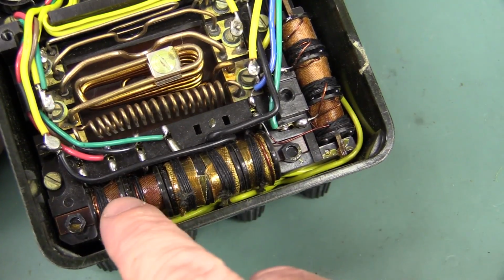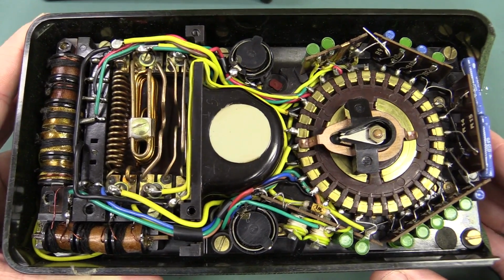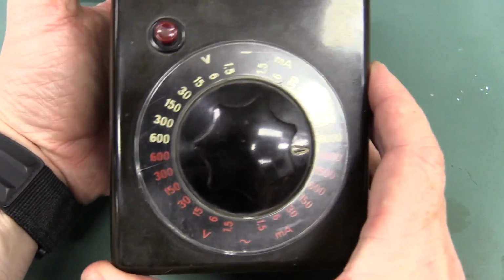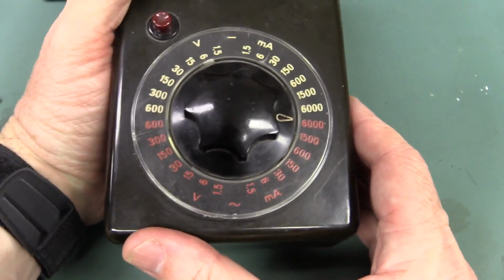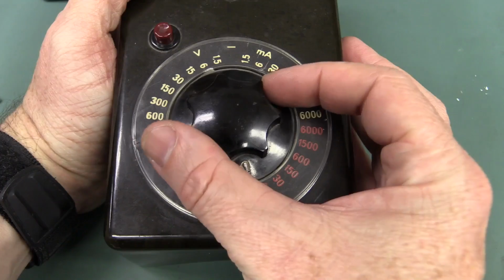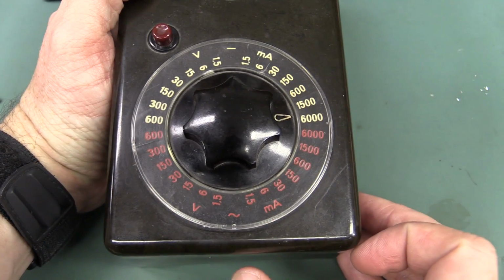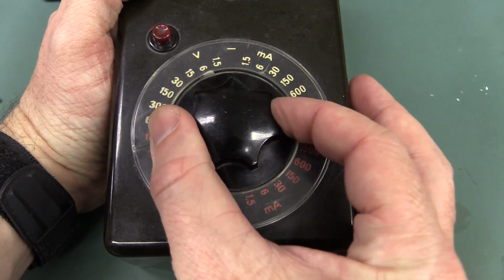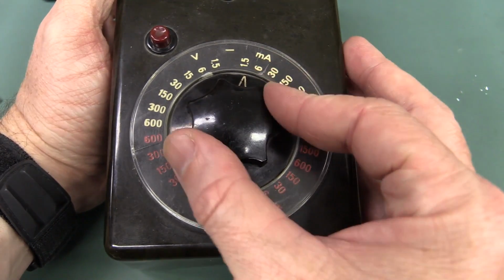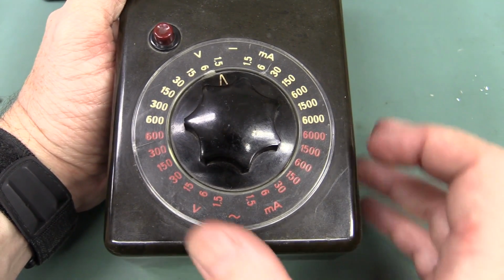And these other coils down here, they're big wire wound resistors, I believe. The one thing you won't find in here, of course, is a battery, because if you were paying attention before, on the front, there is no ohms range, so there is no need for a battery internal to this thing. But check out the amount of ranges here. Let's go for our DC current, 6 amps, 1.5 amps, all the way down to 1.5 milliamps. Don't have a microamp scale on this one. I guess they just didn't bother.